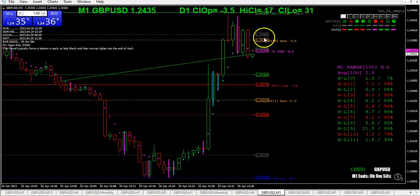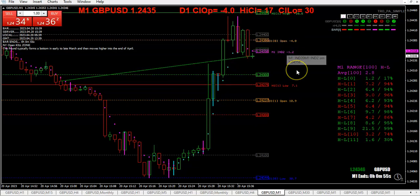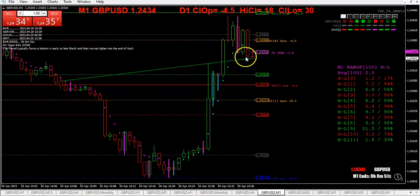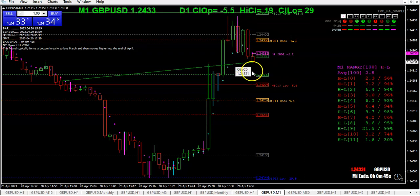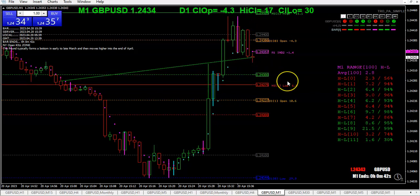And once again, it's just real simple. It's candle color at the line. Now you can see here we're making lower lows. We had an outside bar, but the rest were all lower lows.